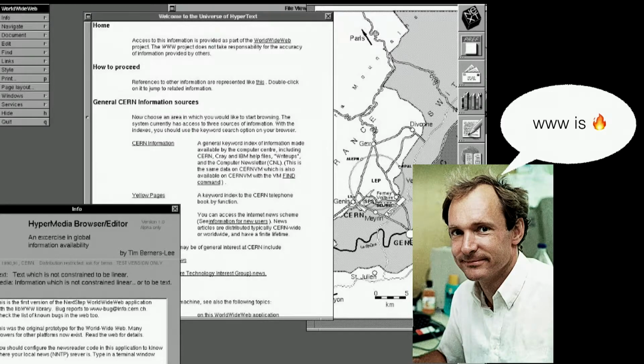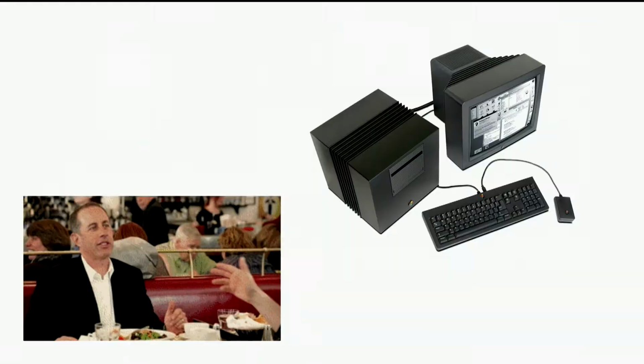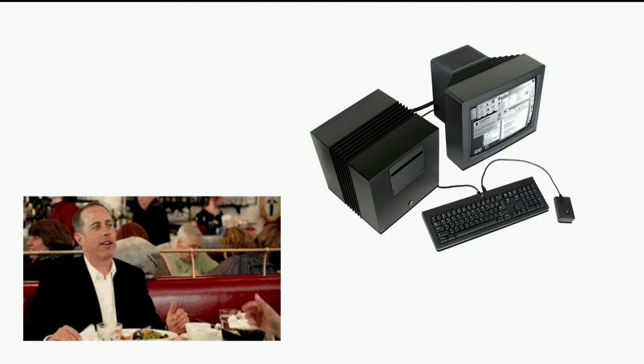That browser only ran on NeXTSTEP, the operating system for NeXT workstations, which were the brainchild of this turtleneck-wearing guy who had been fired from Apple. But he would have his revenge. But anyway, point is, NeXT workstations were really expensive, so this World Wide Web thing didn't really catch on just yet. Not all that widely used.